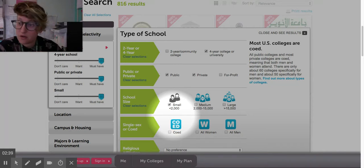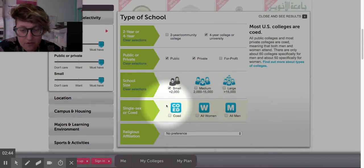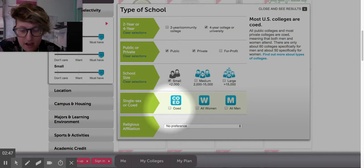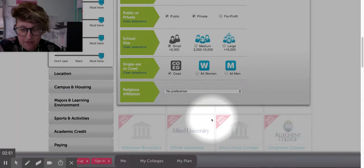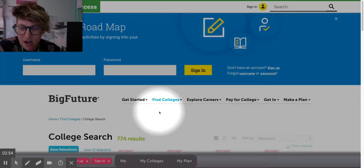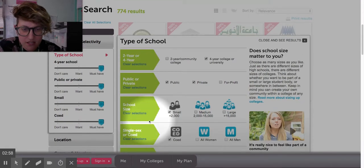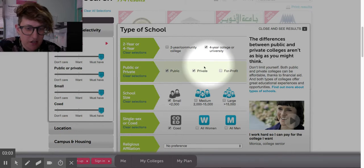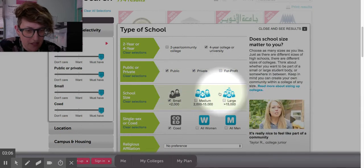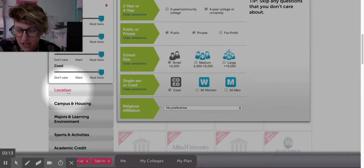Zora sees you in the hallway and knows your name, and your CTO advisor knows your name, and all those things. So small school, and let's say we want co-ed, meaning all genders on campus, and no religious affiliation. So suddenly, how many do we have? We only have 774. That's not so bad. Okay, so now let's look. And they give a little description of each, which I think is good. So thinking about how school size matters is a thing. So now we're going to look at location.